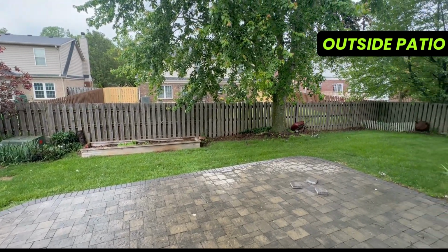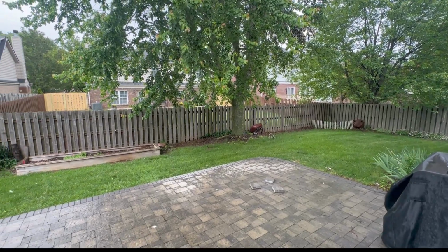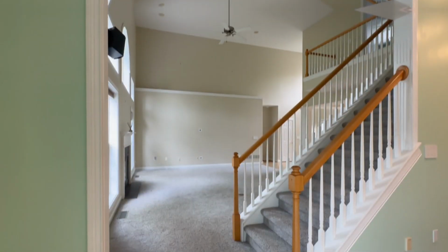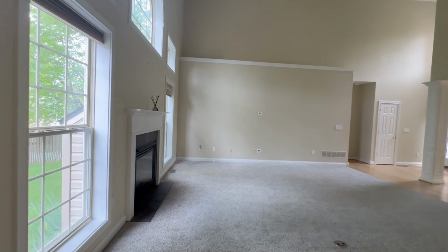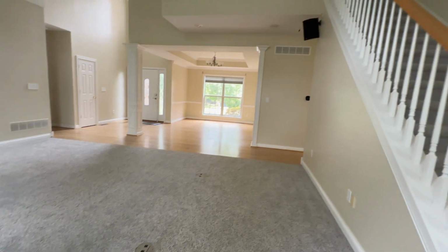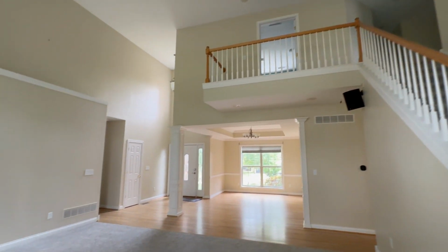It's a little rainy out today, so I'm not going to go all the way out there, but just to give you a look outside, it is fully fenced. A small backyard, but you could have a small garden. Now we're going to head into this massive family room here. Electrical outlets in the floor. Here's the beautiful staircase, and we'll take a trip up there in just a minute.